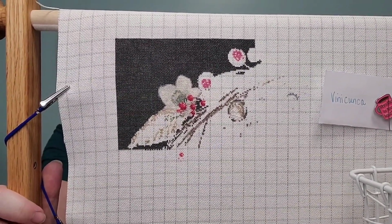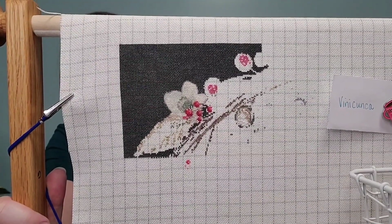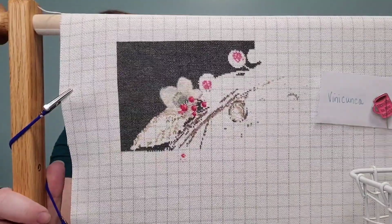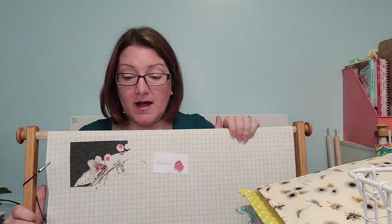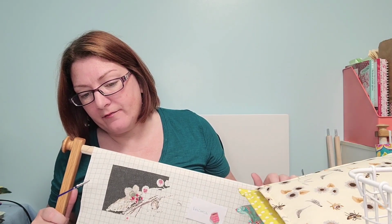Because this is my focus piece for Sane Stitchers for this month. So right now I'm just working on these little flowers and leaves that surround the Christmas Pixie. This is on a 25 count white easy grid Lugana. Yeah, so November 15th is when I started this one. There we go. Everything's gonna slide and fall at some point down here.